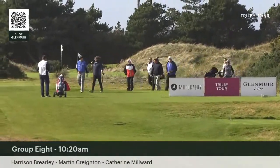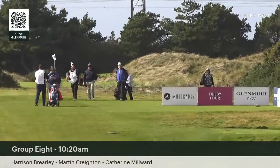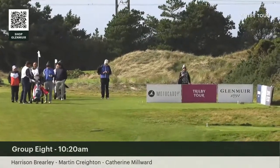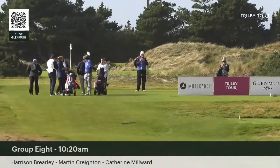We did a spotter hole in one hunting here on the Trilby Tour at the par 3 6th. We've seen an absolute perler from Robert Dreelan. Stuck it a foot and a half away from the hole. He is now the leader, of course, in the nearest to pin competition here at the 6th. There's another one at the 11th as well. We might get a chance to head up there. It's a cracking hole, it really is.